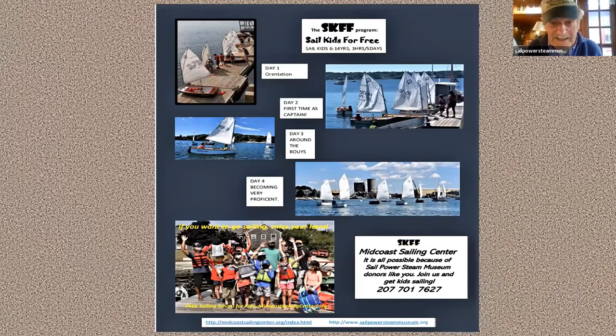Day three, they've got the hang of it. They're out there going around the buoys and coming back into the little basin right there where we are, and they're really knowing what they're doing. They turn the boats over, they right them up again. And by day four, they're really out there and they're really sailing.